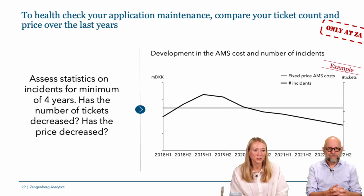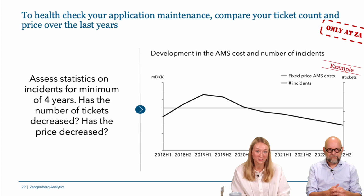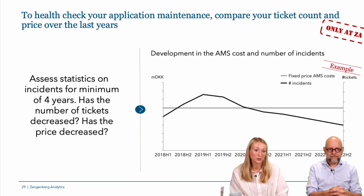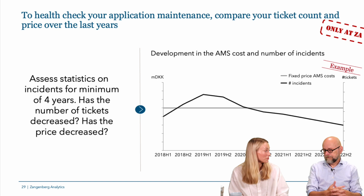Yeah. Then we have the application maintenance. The next agreement you look at, that's an AMS agreement. And then you have to compare your ticket count and your price over the last year. So assess your statistics on incidents for a minimum of 3 to 4 years. Has the number of tickets decreased and has the price decreased? That's basically what you do.